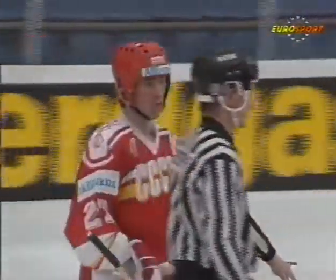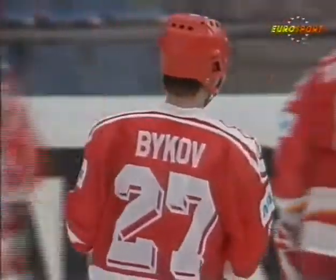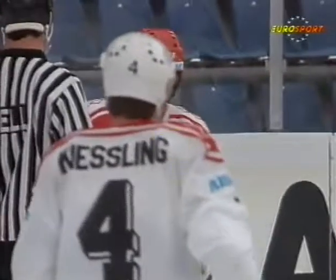Well, you can see the crowd yelling and screaming here. There's a little bit of action away from the play. The referee having a word with Bykov. He's claiming that was not batted down with a high stick, but the referee didn't see it that way. And when the puck is batted down with a high stick, the face-off goes all the way back into the zone.